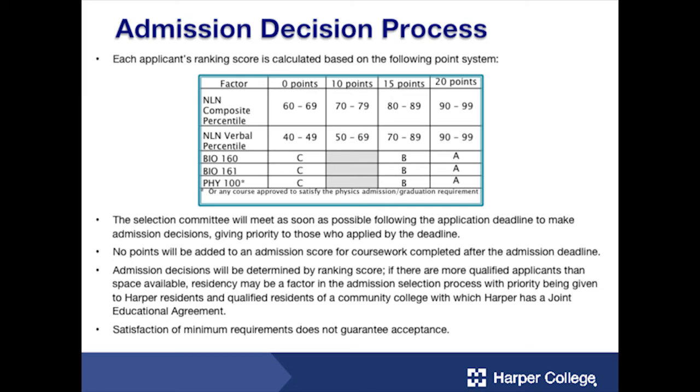We do the same thing with your grades in anatomy, physiology, and physics. So Bio 160, if you earn a C in that course, you won't earn any points. If you have an A or a B, you'll get 20 or 15 depending on your grade, and so on with the other two courses.